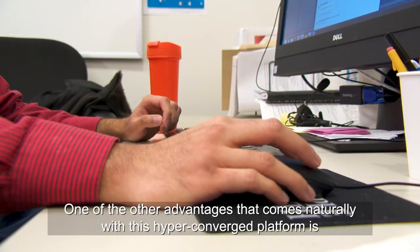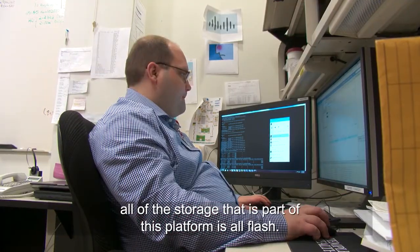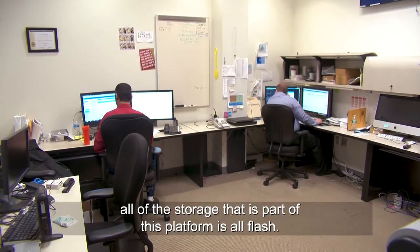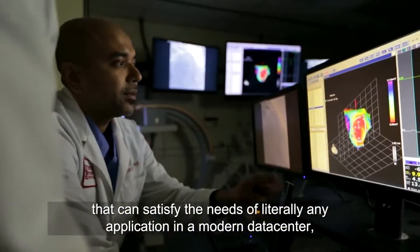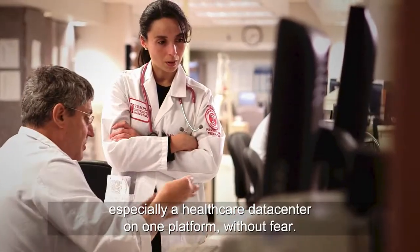One of the other advantages that comes naturally with this hyper-converged platform is that all of the storage that's part of this platform is all flash. So we're able to deliver a tremendous amount of performance that can satisfy the needs of literally any application in a modern data center, especially a healthcare data center, on one platform without fear.